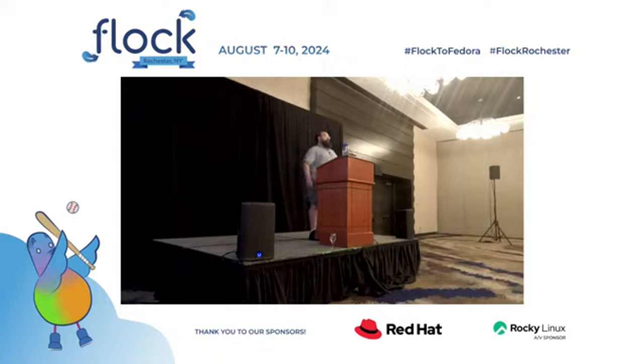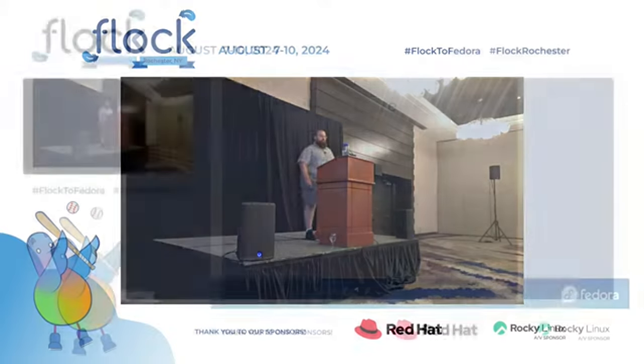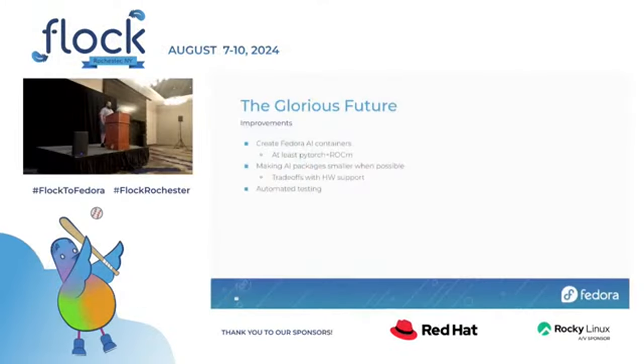Beyond packaging, one of the things I'd like to see is for us to start working on containers for some of this stuff. These stacks tend to be very fragile, and they are very particular, as was mentioned before, about what version of this and what version of that. I see containers as one way to help alleviate that concern, so I want to start working on that.